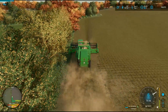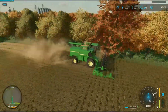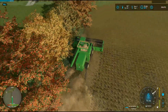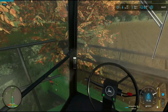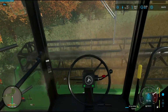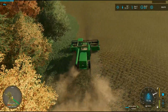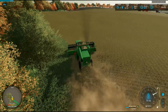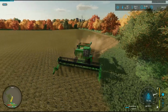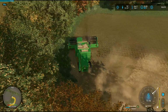I probably am gonna do a time lapse at some point because this field is pretty big and I don't want to bore anybody. Do a little in-cab harvesting. Oh wow, back there the yield spiked a bunch. I didn't even notice. Get around this corner right here.